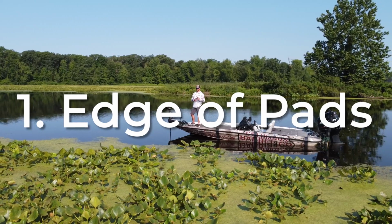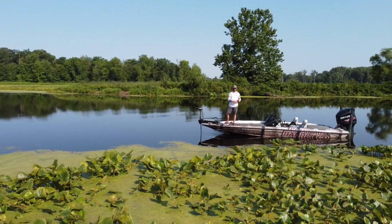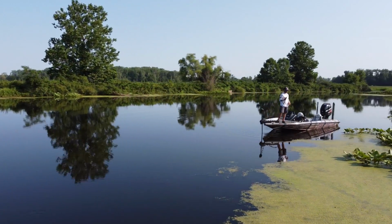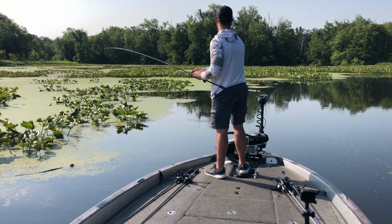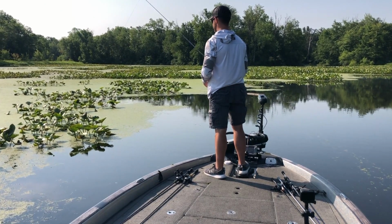Now, there are several different types of pads, and sometimes they grow in a little bit different ways, but no matter what type of pads that you are fishing, one of the key places that bass are going to be found is on the edge of the pads. Pretty much anytime you fish vegetation, bass really like a hard edge. So if you can find an edge, a place where the lily pads stop growing, that is a perfect place for a bass to ambush prey that is swimming by. Now, whether this is an outside edge or an inside edge, you should always concentrate some time while fishing lily pads on the edge.